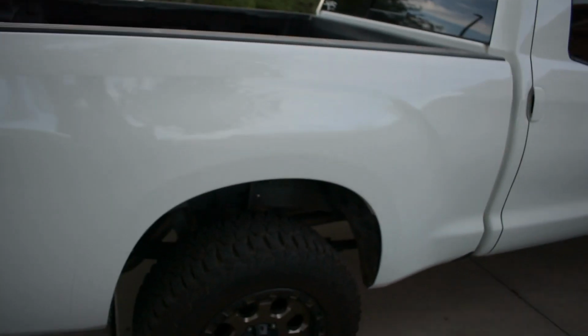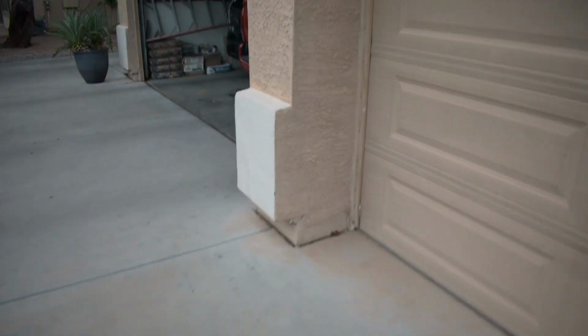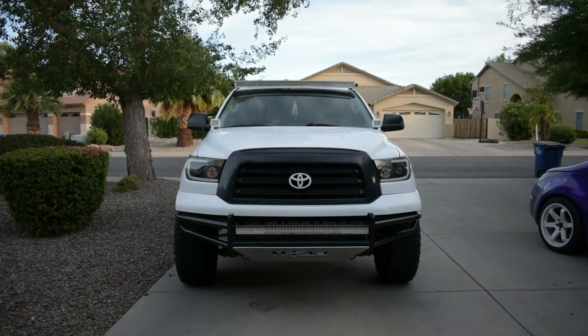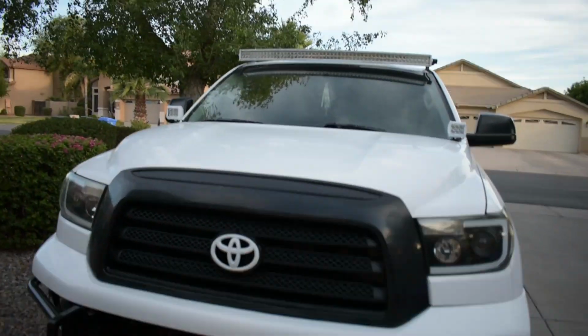Moving on from that, we are heading up towards the front, which is my personal favorite part of the truck, the front view of it. I think it just looks aggressive. I'm really happy with the way I went with the front. We're going to start off with the LED lights.